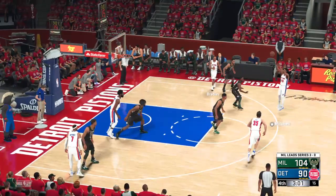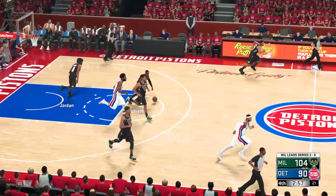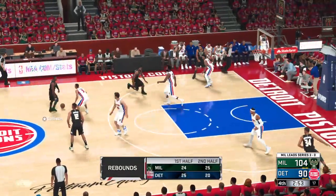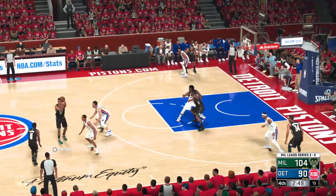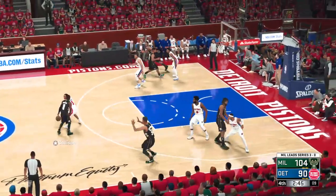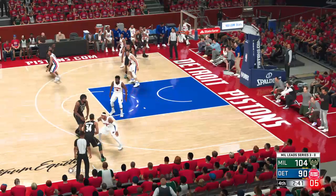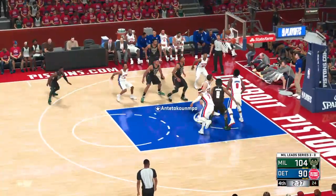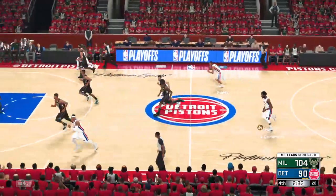It's Bradley on the wing. He's covered by Collison. And again, it's the Pistons missing. They have been board dominant in this game. That's definitely been a factor in crafting this huge lead. Parker passes to Collison. Screen by Parker. Jordan with the screen on Anthony. Here's Antetokounmpo. That one misses. And Detroit the other way now.